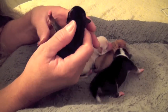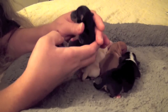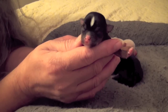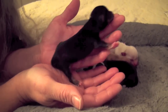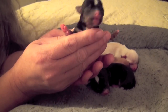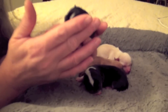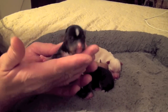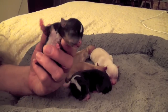Okay, our next one was another little boy, a tricolor, and he's a very little boy. He's a tricolor with a white star on his forehead, and he is a tiny, tiny puppy, you can see. The white on his chest? Yes, he's white all over his whole chest, all the way down to his navel there. You also put your hand out there, you see. There you go.